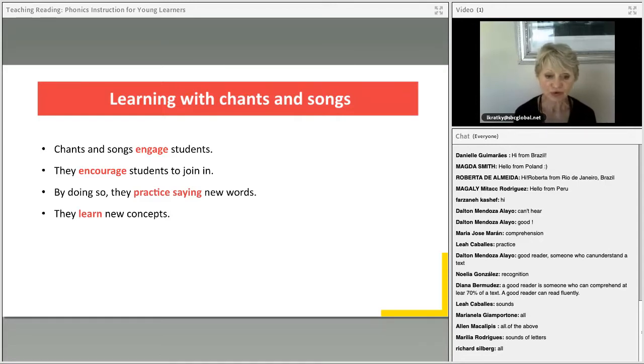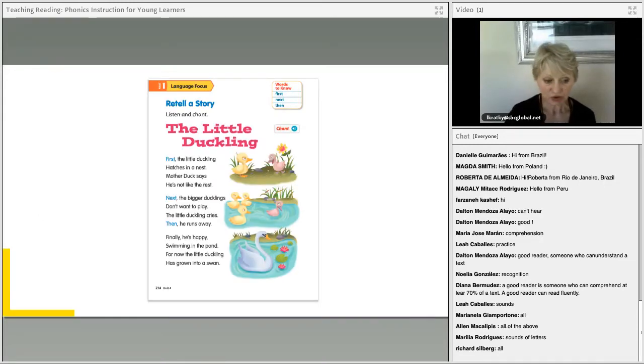Pronunciation and articulation go through different stages. And so the more they speak, the more they practice articulation, and the better the words are. As well, the better the children articulate words, the better they are at writing each sound in sequence. So by chanting and singing songs, it develops that skill. Also, some poems, especially in Reach Higher, teach new concepts, such as in this chant over here.